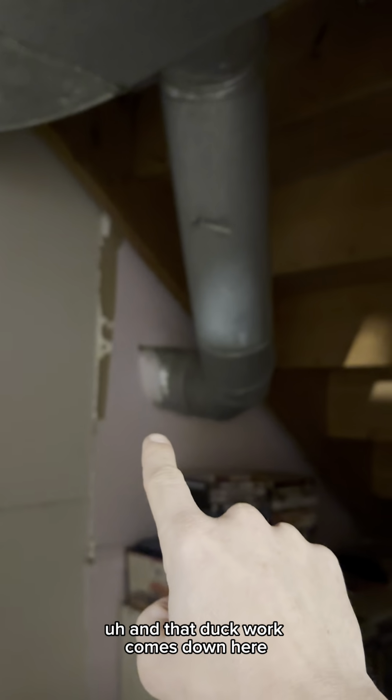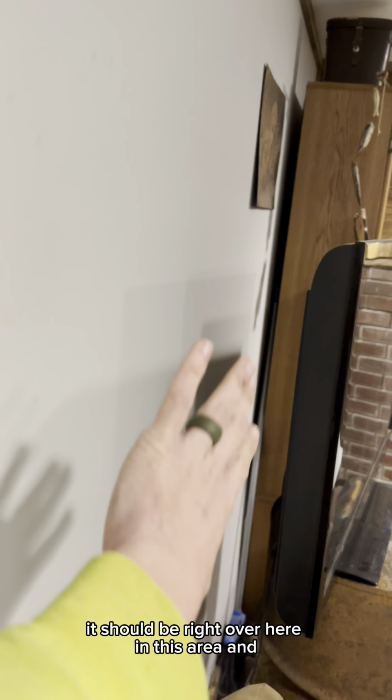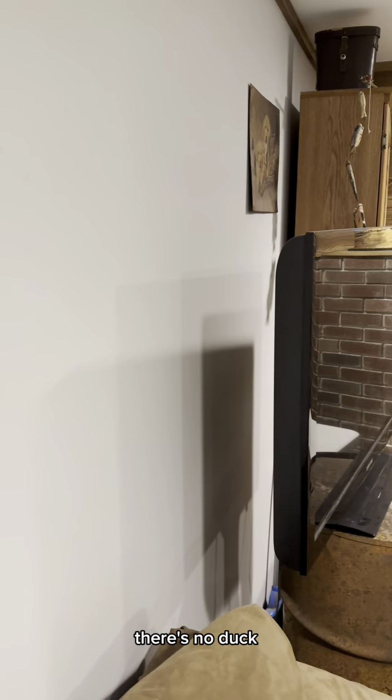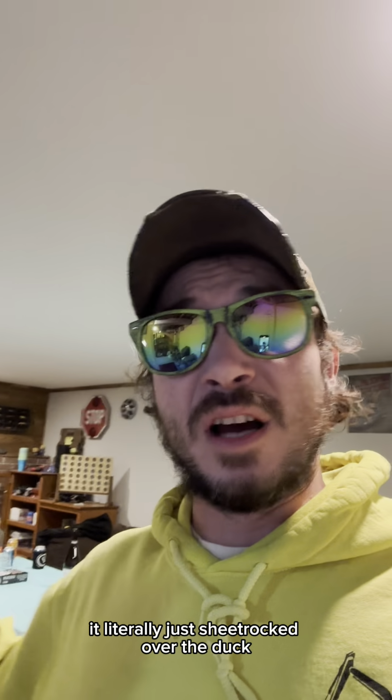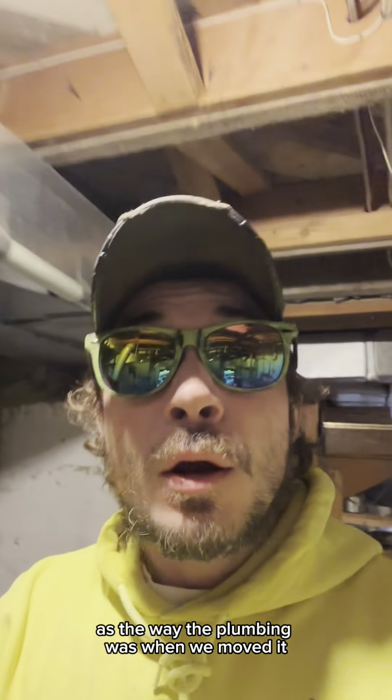And that ductwork comes down here under the stairs into the basement party room you guys see me film a lot of my videos in when it's too cold to go outside. Except it doesn't. It should be right over here in this area, and there's no duct. They literally just sheetrocked over the duct. They didn't take it out. They just put sheetrock right over it for some reason. And that almost makes as much sense as the way the plumbing was when we moved in.